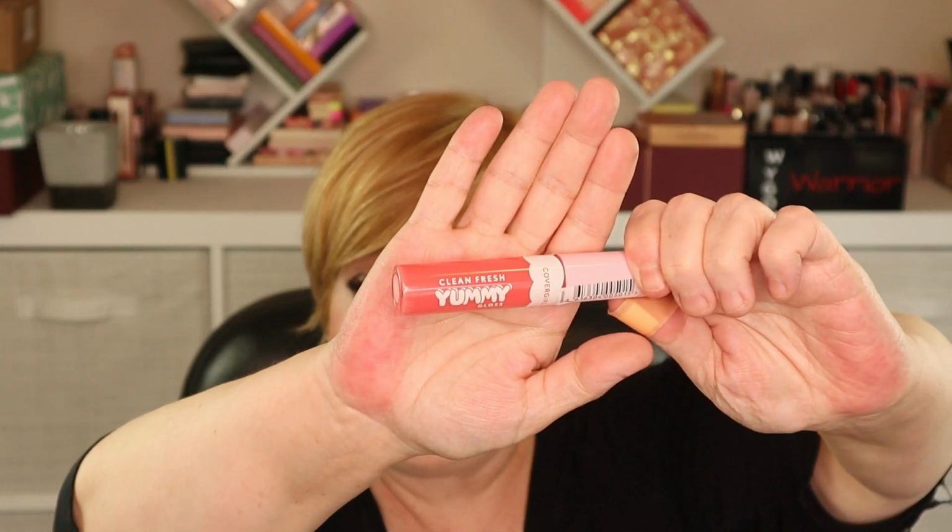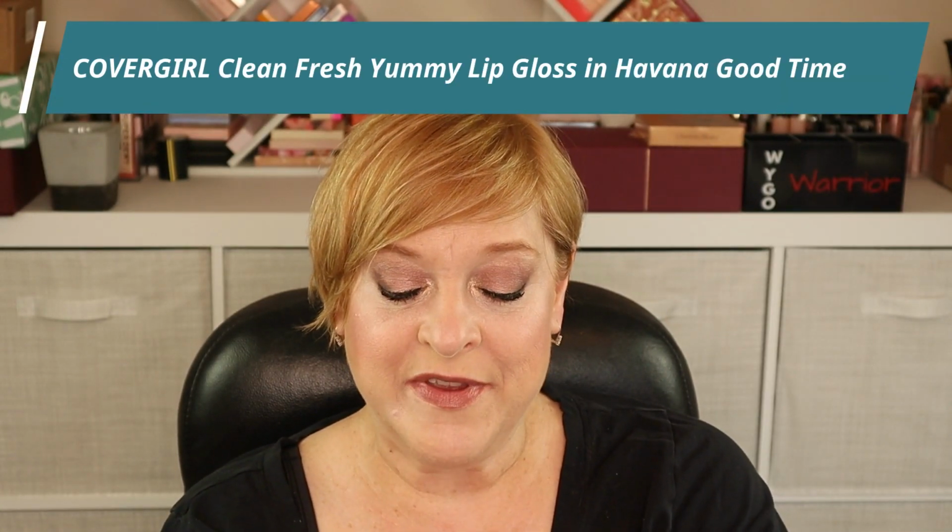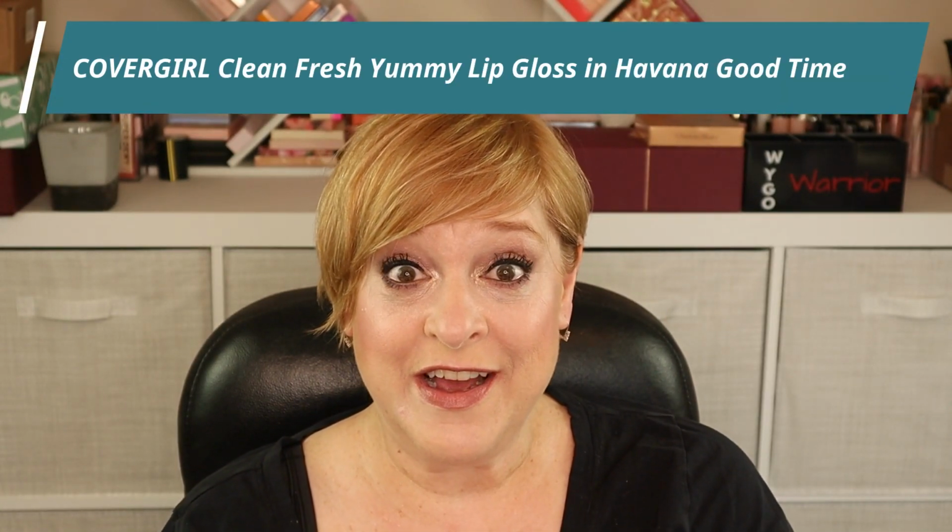All right, you made it to the end. Only one more product to go. This here is also from CoverGirl. It's the Yummy Gloss, but this one's in the shade Havana Good Time. I love their little puns. Having a good time? No, it's Havana Good Time. And this one smells like watermelon. Yum. It also tastes like watermelon if you were to accidentally get some in your mouth. Just saying.